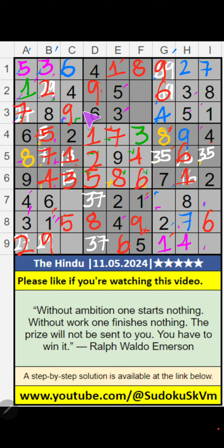Third row, we have 7. So 7 can't come in the cell, 7 is confirmed here. Then 2 is here. Column C and 7th grid, 2 numbers are remaining, 7 and 8. 7th row, we have 8. So 8 can't come in the cell, 8 is confirmed here. Then 7 is here. 7th row, we have 7. So 7 can't come in the cell, 7 is confirmed here. Then 3 is here.